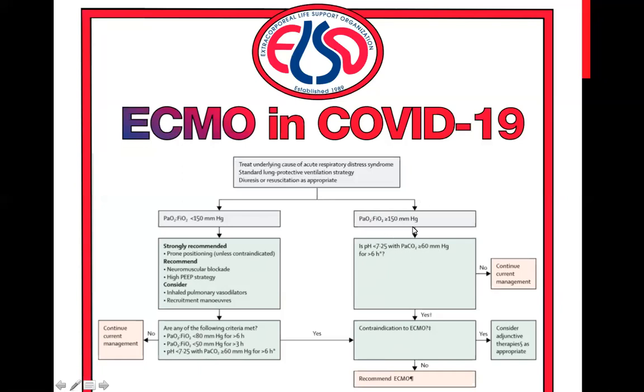Whether the ratio is higher, the pH is low, and the partial pressure of carbon dioxide is more than 60 millimeters of mercury for more than 6 hours, you check if there are contraindications. We'll go over the contraindications in the next slide. If there are no contraindications, you go with ECMO. If there are contraindications, consider adjunctive therapies.